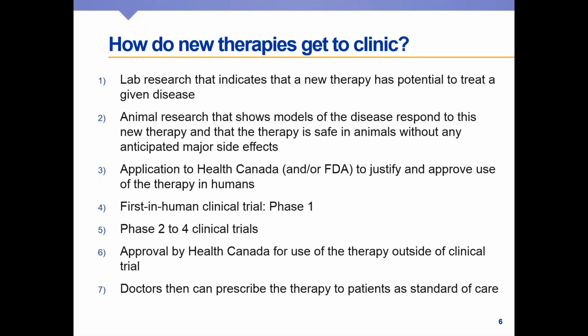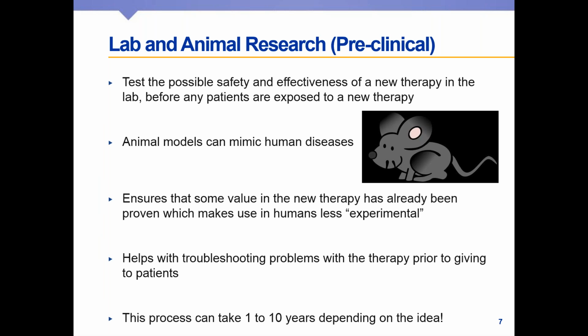So CAR T-cell therapy has been around, for example, since the 80s, but the original constructs of those cells just didn't have any great signal to get them to clinical trial. More recent models about 10 years ago in the lab showed that maybe they do actually work, and getting to the first in human trial took almost a decade just to get it into patients. And now, even with the growing evidence that we have that maybe it works, we still have a lot of clinical trial and research to do before this would reach approval by Health Canada and FDA to really get this into patients as standard of care. So the process is quite long. I'll go through some of those steps in a little bit more detail.